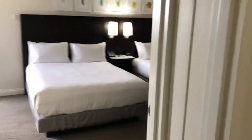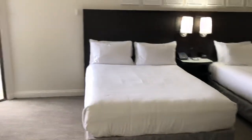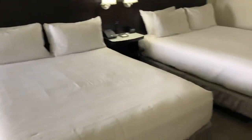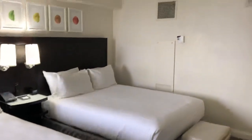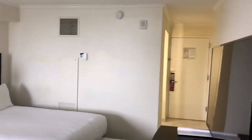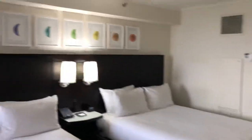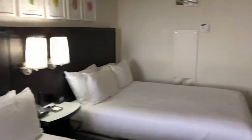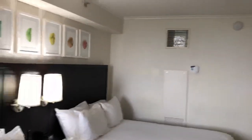This is the living room area. This is the suite on the 11th floor. These rooms, they do go separate, so you can reserve them separately, or you can get them all together in the suite if you're traveling with a larger party. But they are very, very nice. There are three bathrooms, which is helpful if you're with a big group.